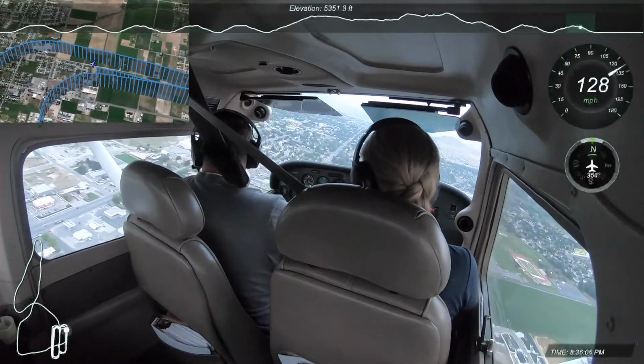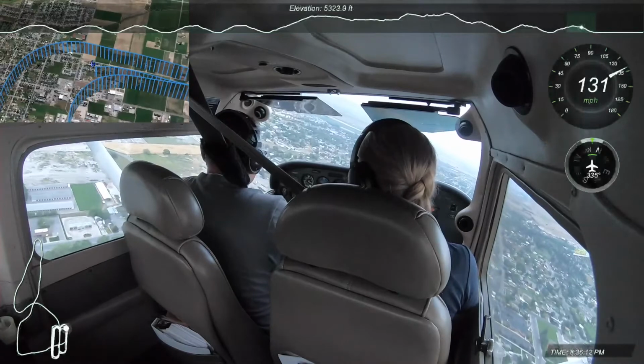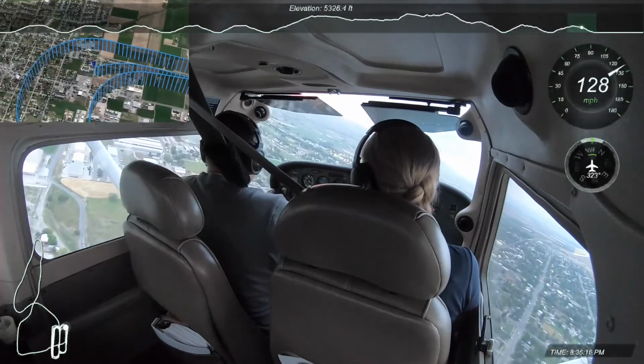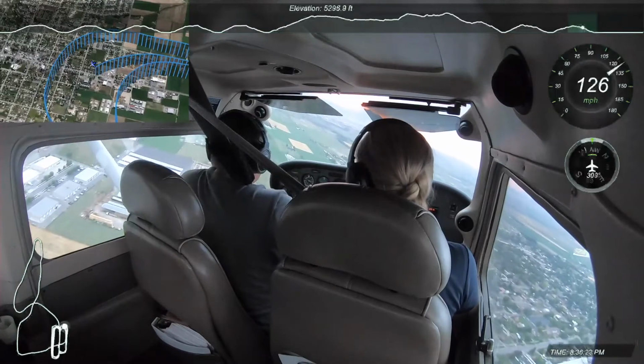Logan traffic, Skyhawk 74 Yankee turning left base, runway 17. Traffic 0 Delta Charlie, downwind 17. What did he say, downwind? Yep. Logan traffic number 118 Golf Mike, we're exiting on Bravo 2. Come on, Logan. I gotta get it to turn. I don't want to do a big bank, but I also gotta get this thing turned.